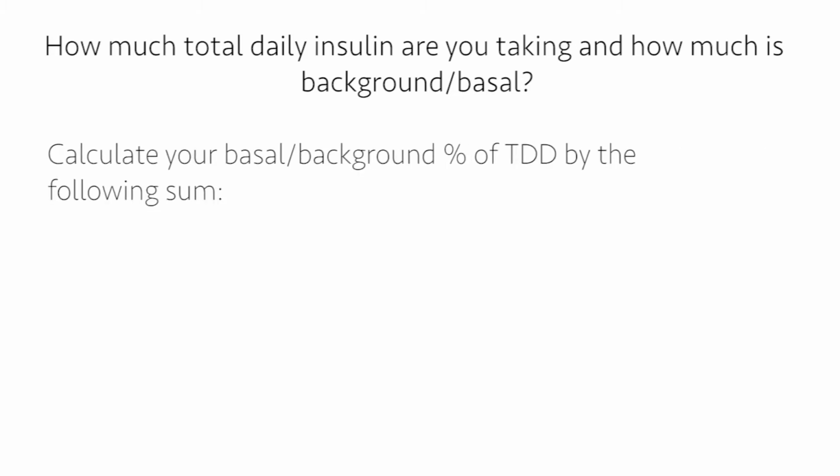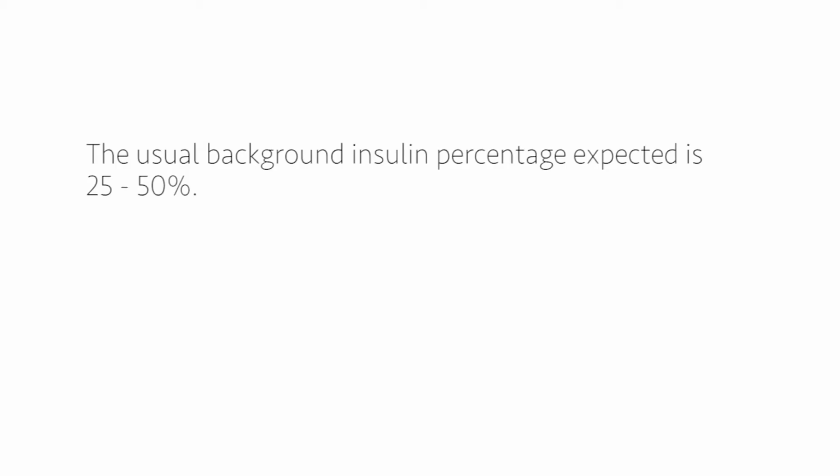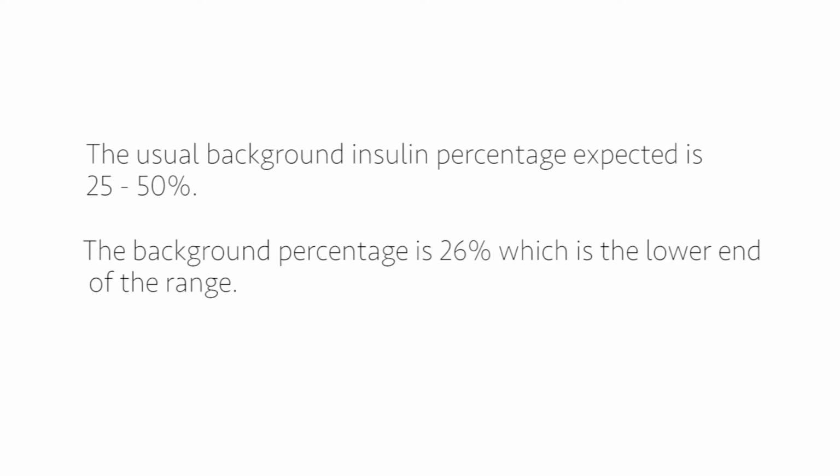Calculate your background percentage of total daily dose of insulin by following this sum. Background basal insulin units divided by total daily dose times 100. Using the above as an example, 10 divided by 38 times 100 equals 26%. The usual background insulin percentage expected is 25 to 50%. The background percentage is 26%, which is right at the bottom of the range.